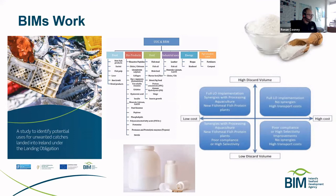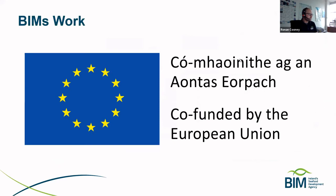So BIM has done quite a lot of work on byproducts. And one of the things I'll be hoping to do in the next while is to bring all that stuff together and further see, can we find more circular applications for it? In the future, that work will be carried out primarily using the EMFAF, which we're hoping will be rolled out in 2023. So there's quite a number of opportunities there for seafood and byproduct utilization.